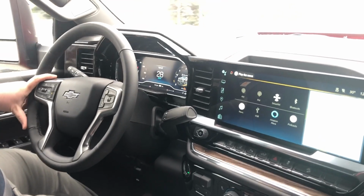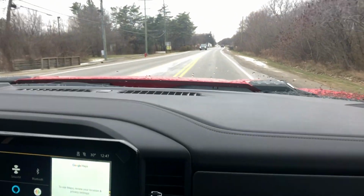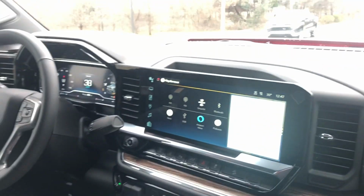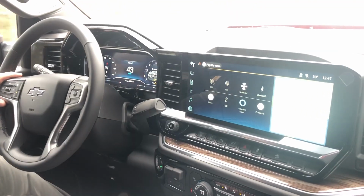Transmission's nice. Feels just like the Ford 10-speed. It is a little bit clunkier, I will say that. You feel those little bit sloppier shifts. Now, it could be because it's cold. This truck is, I mean, it's cold today.